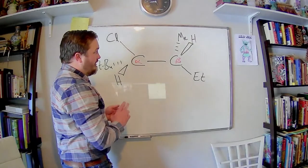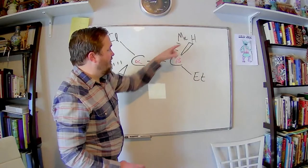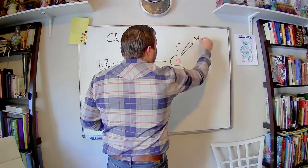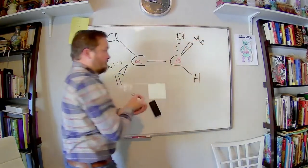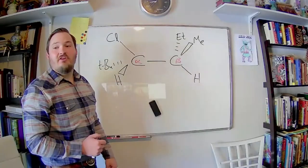Then on the right-hand side, we need the hydrogen to be where the ethyl is, which puts the ethyl in the back and the methyl where the hydrogen is. And just to be clear, the alpha carbon is the alpha carbon because it has the T-butyl group, or no, it has the chlorine. Yeah, it has the leaving group on it.